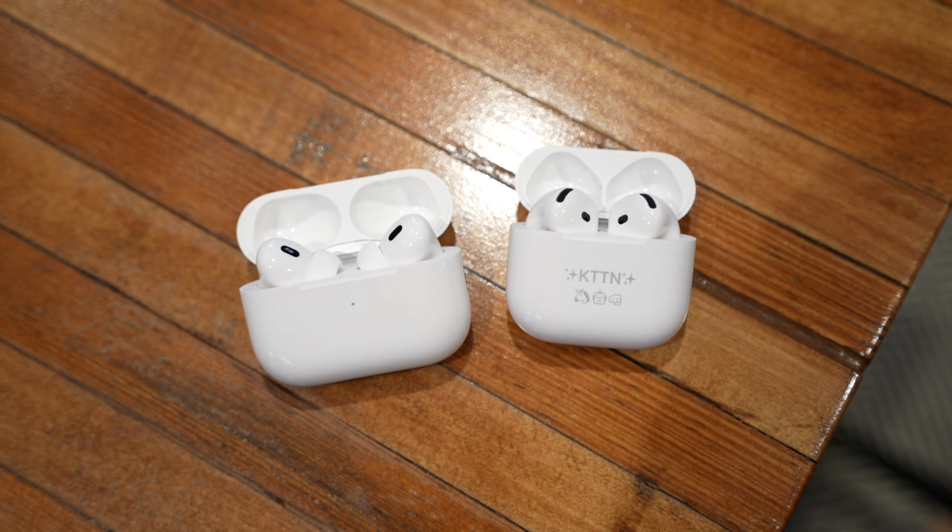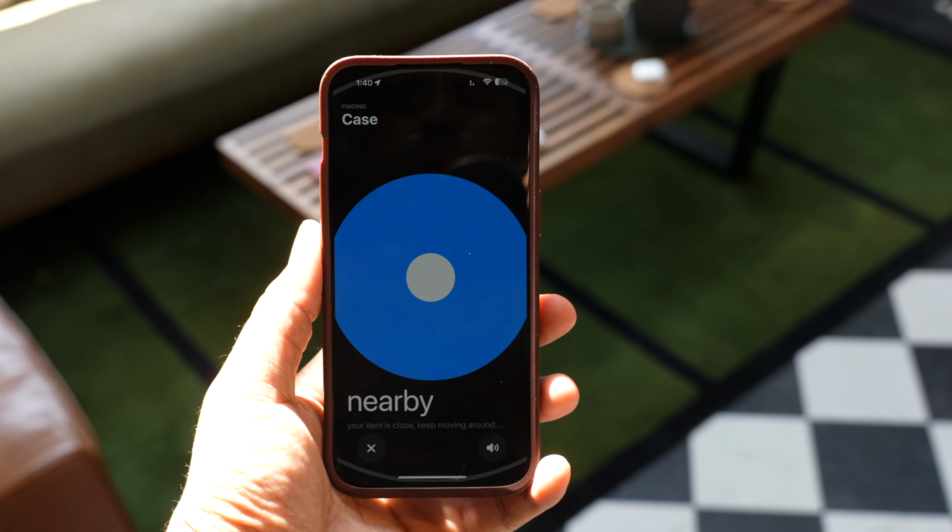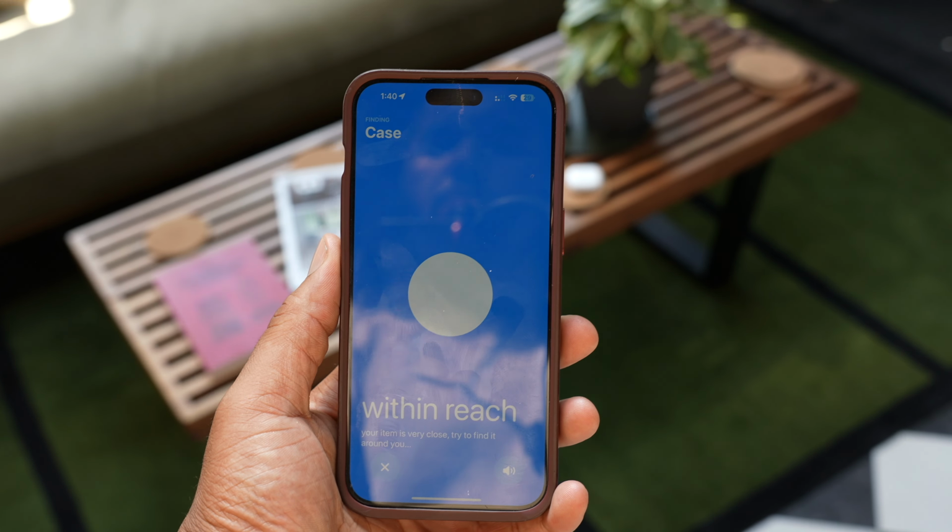And if you get the AirPods 4 with ANC, then you get wireless charging, USB-C, and also Find My. But do not get it confused with Precision Find My. This is just giving you an estimate of where it's at, and you can also beep it when it's in the room. But with the Pros, it will actually walk you to exactly where it's at.